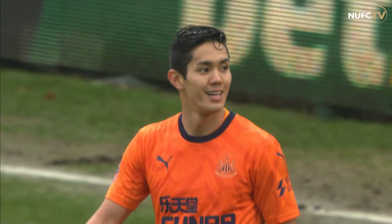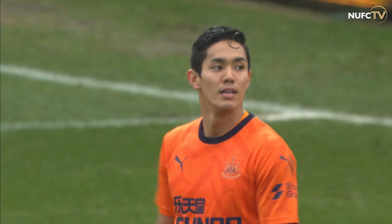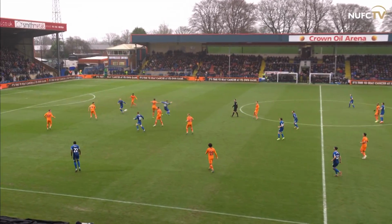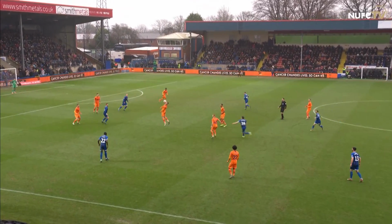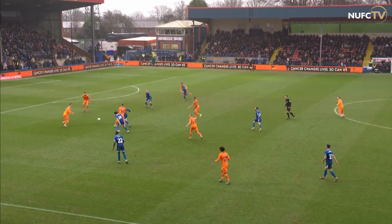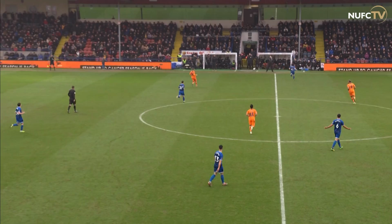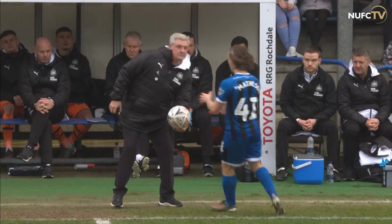Should score. Well, Almirón did score, set up by Atsu. Flicked on by Rochdale from the goal kick. Kraft to Sean Longstaff. And then Kraft just pings it from right to left. Goes out for a throw on halfway. Just got it clear anywhere.